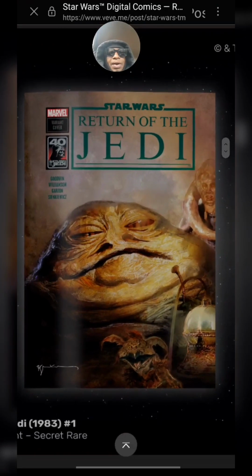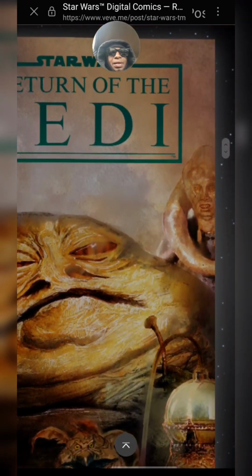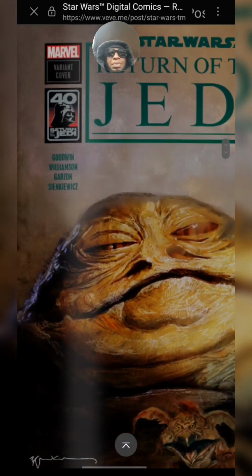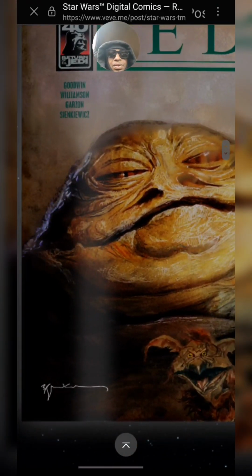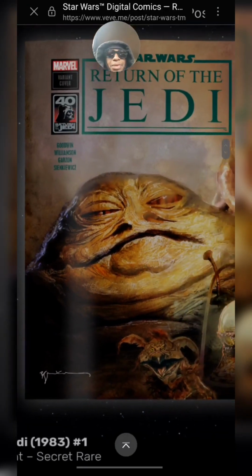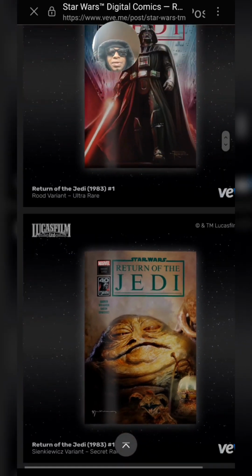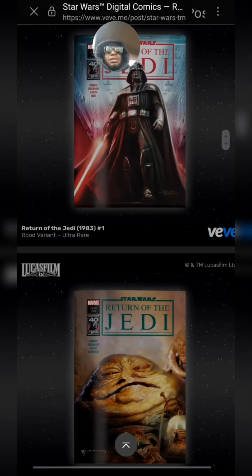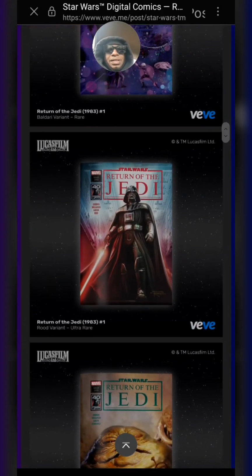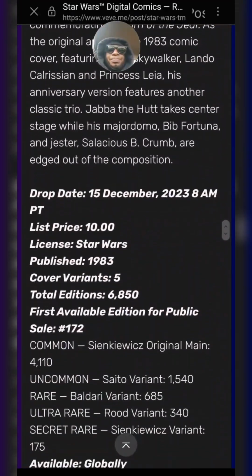So this is the secret rare right here, Jabba on the cover. Man, this is fire. It's like a scene out of the movie, pretty much. That's dope. And we got the auto at the bottom. Sign me up. I'm all for it, man. So yeah, there you have the drop details, guys. 10 gems, 68.50 on the mint count.